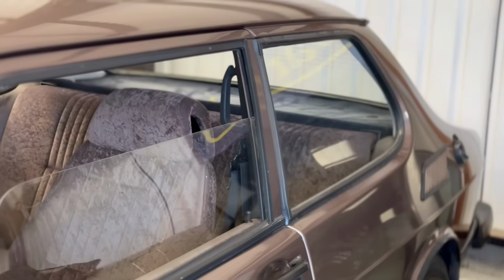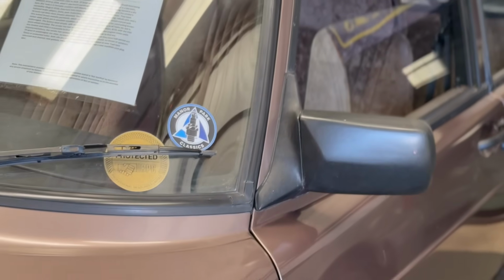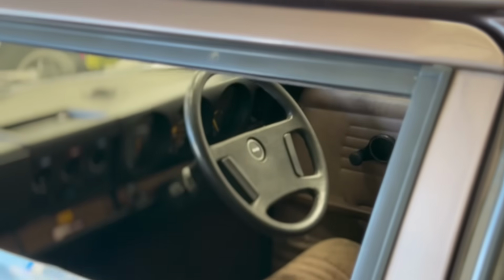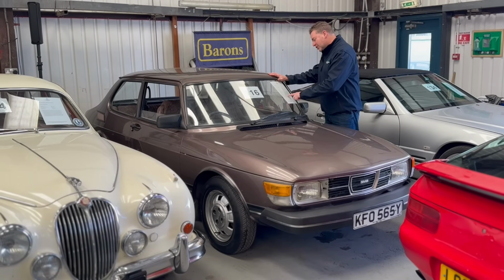Now, a little bit of paintwork to do. This has been in a barn for 10 years and the vendor's taken it out and recommissioned it and done a few jobs. Got a lot of nice things. A lot of money's been spent on it. Let me give you a little read here, look. Roof lining sagging, of course, it's an old Saab. They all do that, sir. Aftermarket choke.